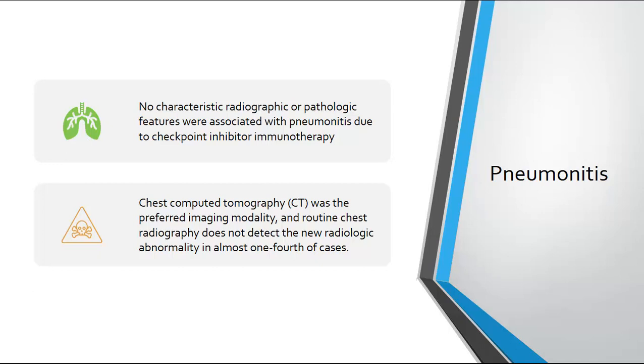So the preferred modality for diagnosis is actually CT scan, and not even just CT scan. They even recommended using the thin cut CT scan, with almost 2 millimeter cuts, so that you will be able to detect the early changes.